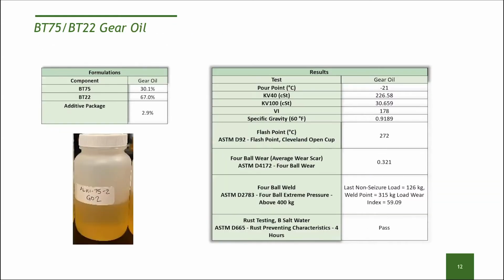We've done a little more comprehensive work on a different gear oil. In this case, we used, once again, an eco-label compliant additive package, about a 2.9% treat rate. And then we made a combination of BT75 and BT20 to create an ISO 220 gear oil and put it through its paces. Once again, this would be a standard grade gear oil you would see in the market. That way we can compare ourselves to some of the other commercially available products to see how it performs.